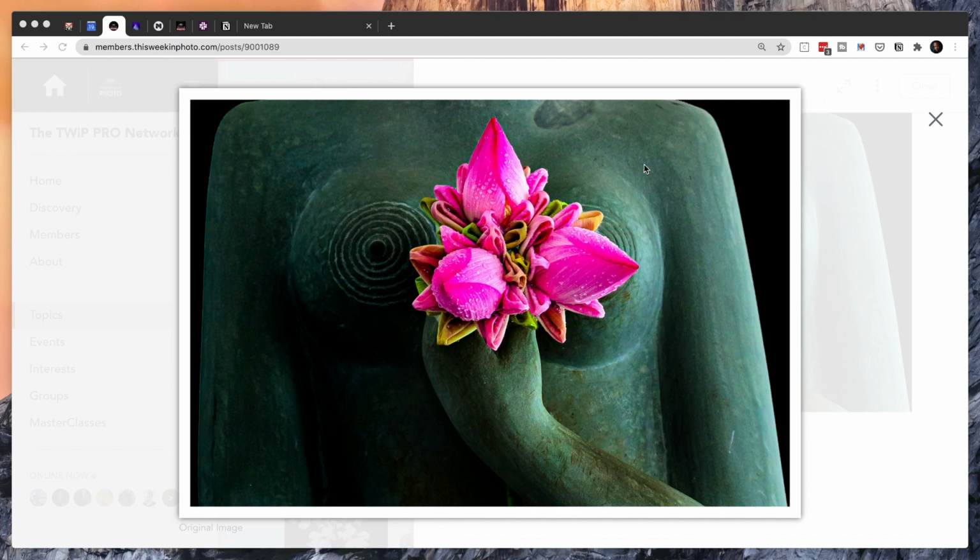I'm frustrated. Not frustrated. I wish it was balanced better. Right, like I wish the statue was centered left and right, and then that way the flowers would be floating off on the sort of right third, and I feel the composition would be a little bit better. Yeah, yep, I agree. But look, and there's water on those flowers too.